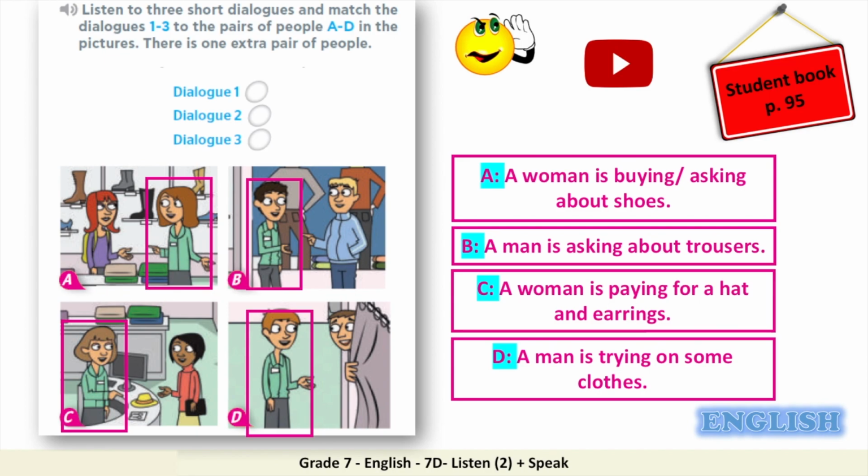Now let's listen to the instructions and work on the listening task. 5. Listen to A. Listen to 3 short dialogues and match the dialogues 1 to 3 to the pairs of people A to D in the pictures. There is 1 extra pair of people. Then check your answers with a partner. Dialogue 1.